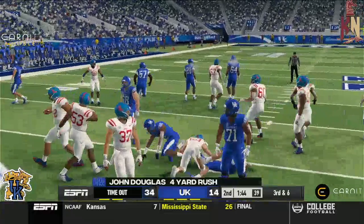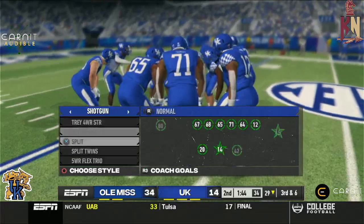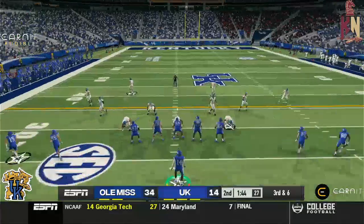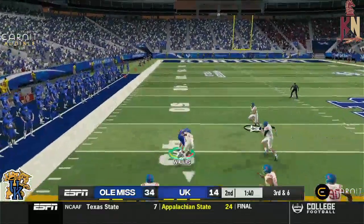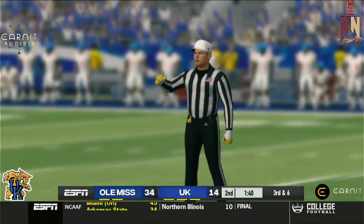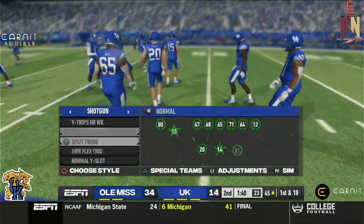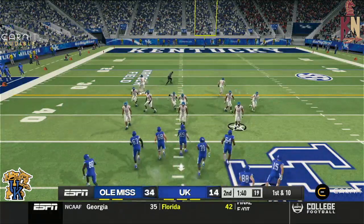And they get nice yardage on that run. Douglas gains about 4 yards on the play. The Rebels taking their first time out of the half. Tackle in space. Personal foul. Face mask. Defense. So the offense will move a little bit closer with that penalty. First and 10. Ball on the 45-yard line.